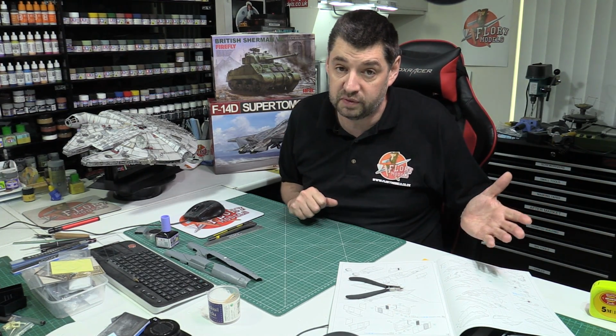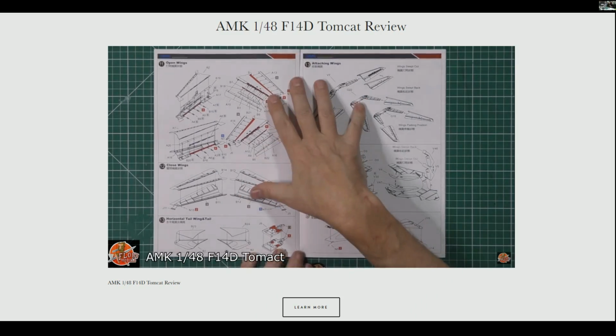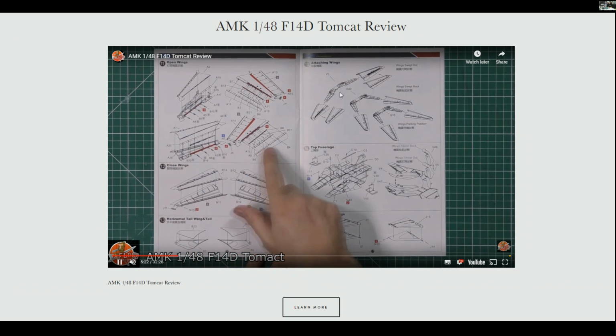Now, we've done a full video build on the Tamiya one. You can go off and see that one. And that kit literally is beautiful. It's probably one of the finest kits that Tamiya have ever put together. But, and as you can see down in here, the way AMK have taken away our ability to sweep the wing, so you have to make a decision if you're going wings out or wings swept.